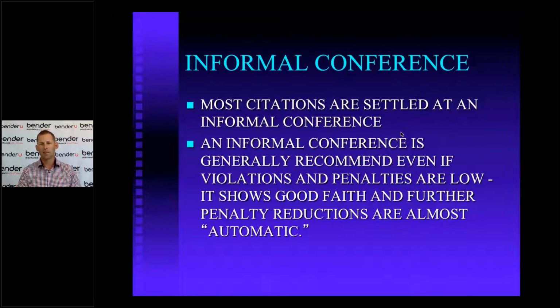They're not there to bankrupt companies, especially if you're a smaller company. You know, you've got 7 to 10 employees. If you get an $80,000 citation, they understand that's going to set you back tremendously. They don't want that. They want to see that you're actually keeping your employees safe. So they're going to work with you, and you can reduce that citation amount.